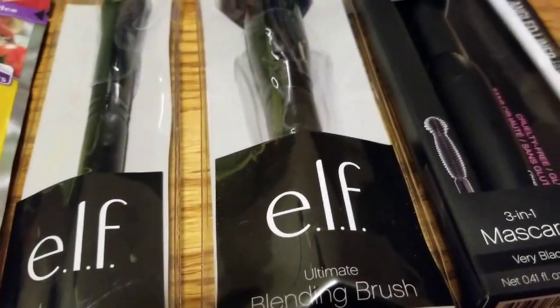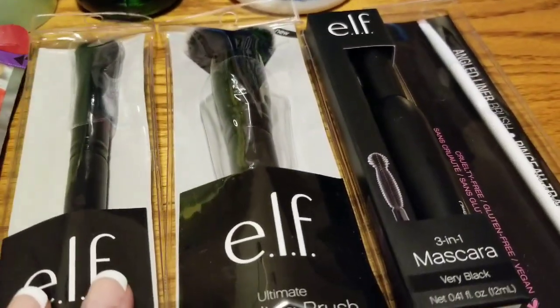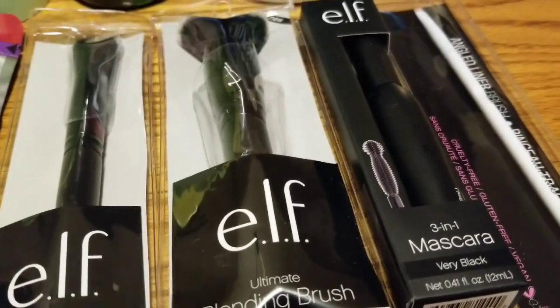Now, I'm going to show you in the store, they had some new e.l.f. brushes, and then I'll come back and I'll show you guys the ones that I got.